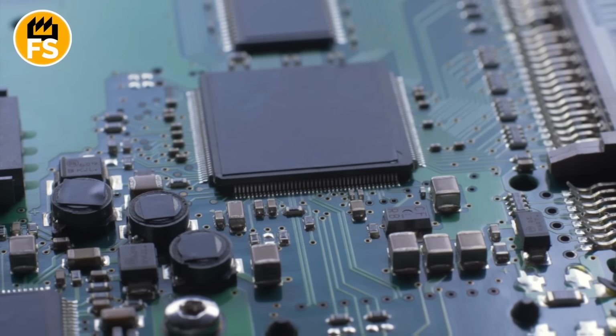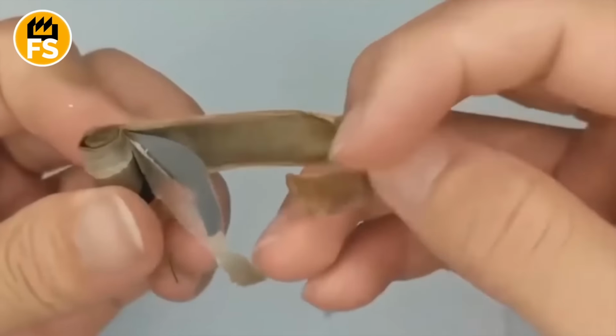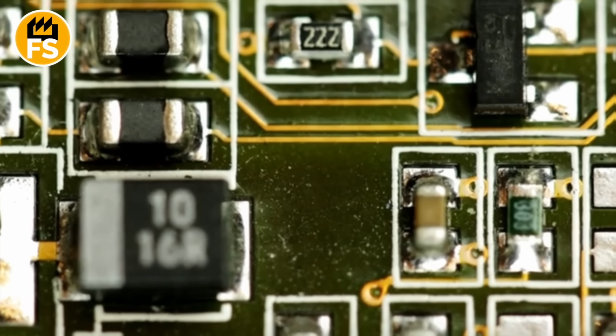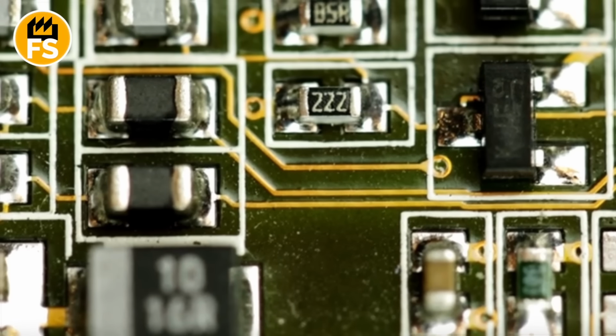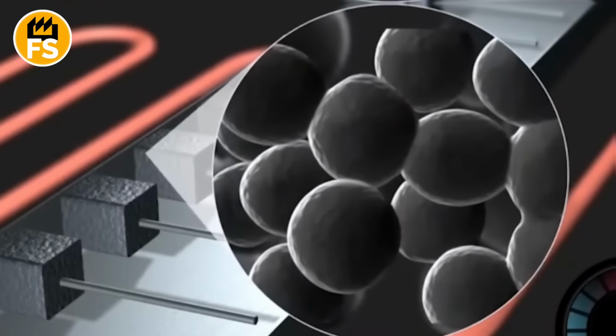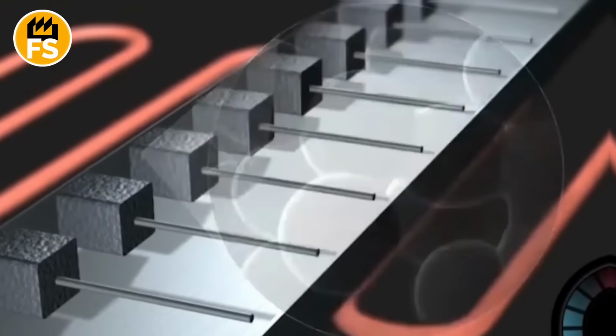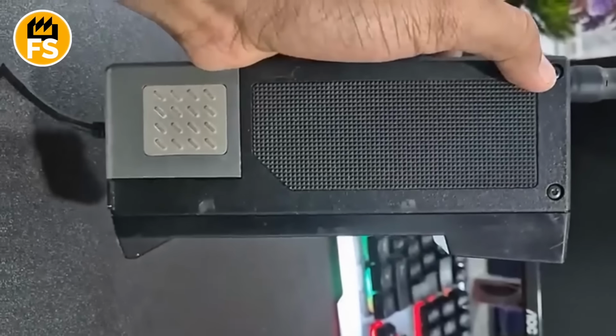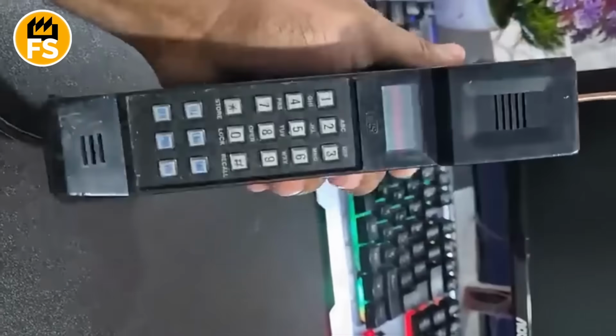A tantalum capacitor works simply. Thin foil is coated with an even thinner film of tantalum oxide, which acts as the dielectric. Thanks to the microscopic thickness of this film and the massive surface area of the porous structure, you get enormous capacitance in a microscopic volume. This allows electronics to be compact. Without tantalum capacitors, smartphones would be the size of bricks.